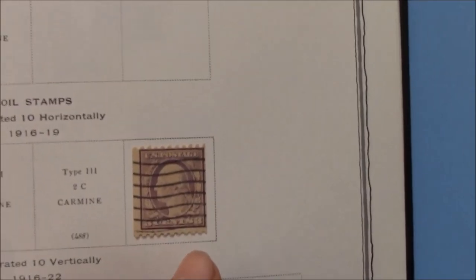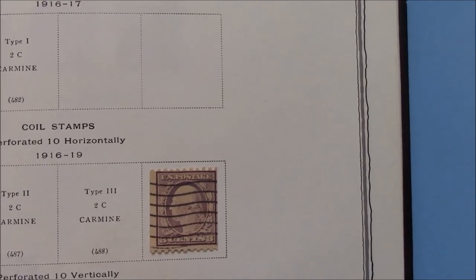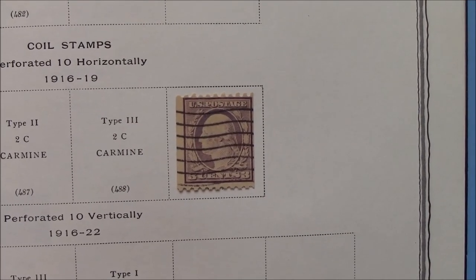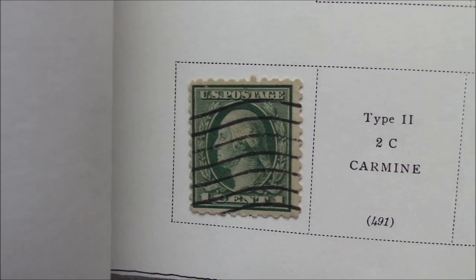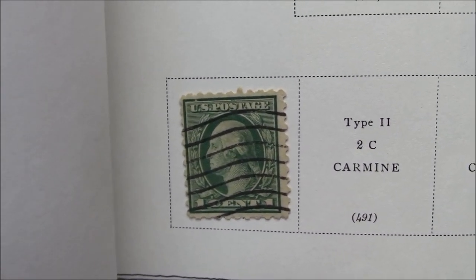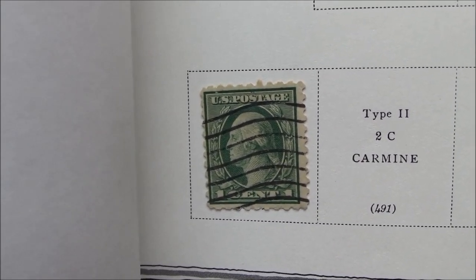Some stamps only have perforations on the top and bottom, which means that they were stamps that were in a roll, so they have no perforations on the sides, as opposed to stamps that have perforations on all sides, which indicates that they came from a sheet.